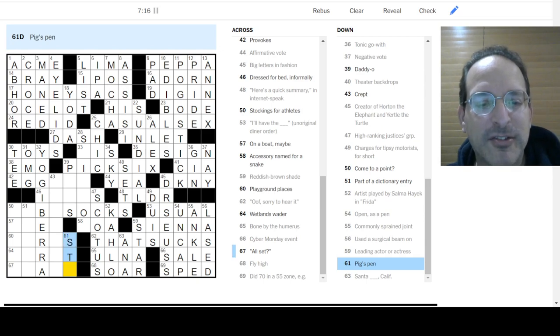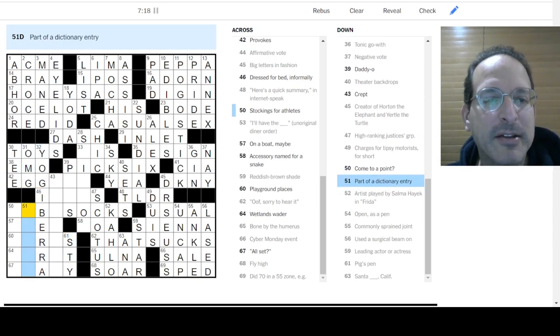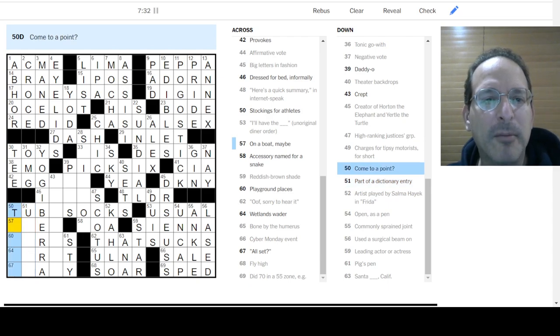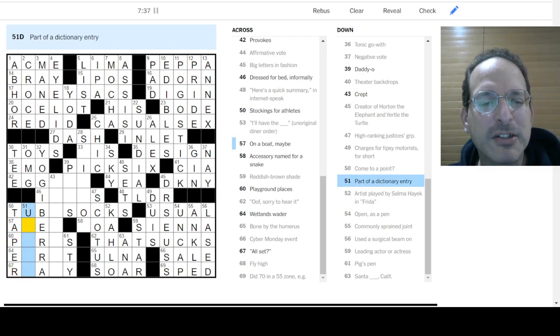All right, what do we have over here? Pig's pen is a sty. And then down here, dictionary entry, definition, pronunciation, etymology, tense. Right? No, it's part of speech. They don't usually have tense. And that doesn't look... This is probably tube socks. Right? Come to a point. Taper. Part of a dictionary entry. Usage. That's what shows up here. So this is totally tube socks.